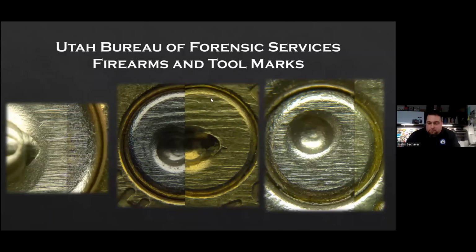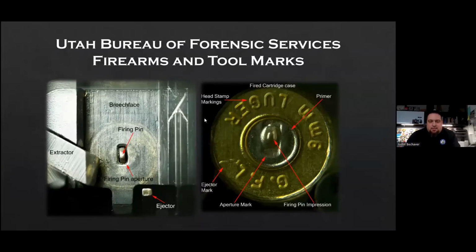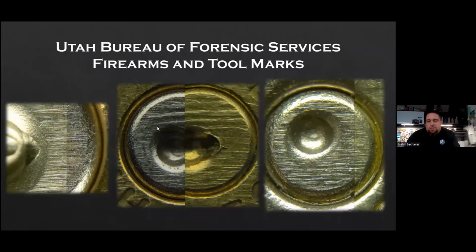And when we fire cartridge cases out of guns, due to the very high pressure that is exerted on the cartridge case, the breech face marks, which are these lines right here, get imparted on it. And depending on how the gun is made, it leaves different breech face marks.